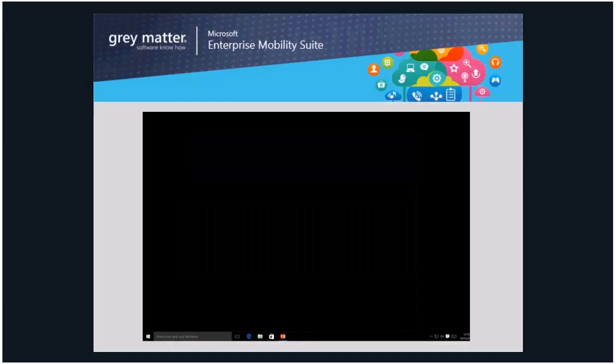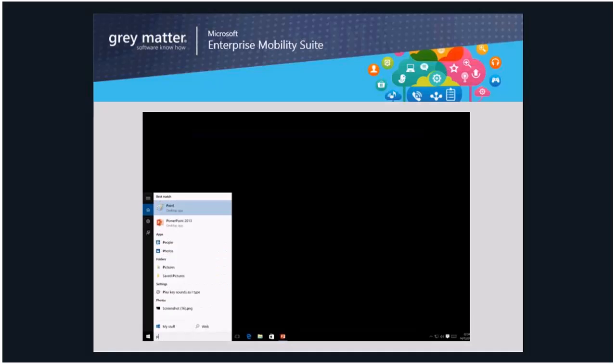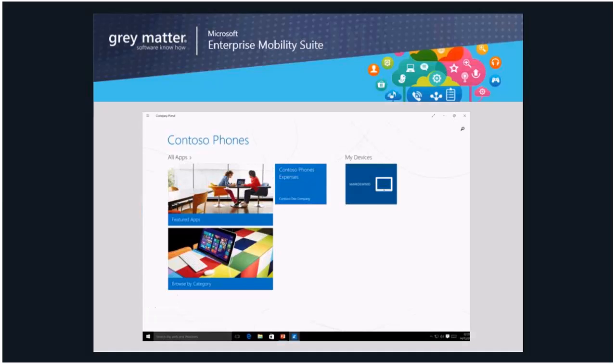So we close that. The other bit that I wanted to show you was something called the company portal. So how do I go and get applications on that device once they're there? If I type company portal, or portal rather, then what pops up is the company portal. This looks different depending on the device you have, but the Windows version is pretty similar to this. In fact, this is the Windows version.